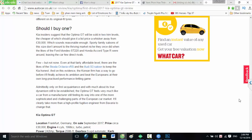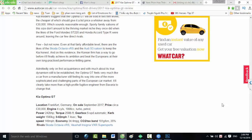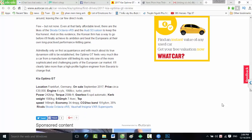Kia insiders suggest that the Optima GT will be sold in two trim levels, the cheaper of which should give it a list price a whisker away from £30,000. Which sounds reasonable enough. Sporty family saloons of this size don't amount to the thriving market niche they once did when the likes of the Ford Mondeo ST220 and Honda Accord Type R were around, leaving the car few direct rivals. Few but not none. Even at that fairly affordable level, there are the likes of the Skoda Octavia VRS and the Audi S3 saloon to keep the Kia honest.